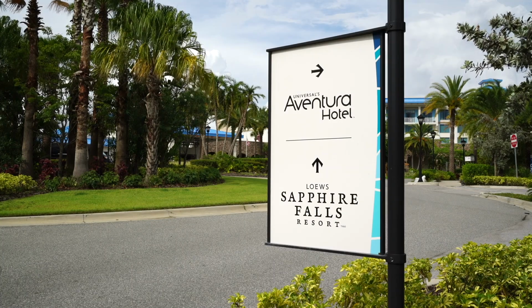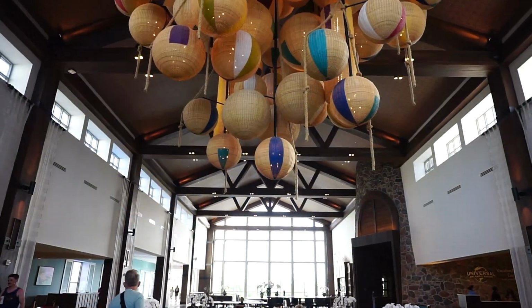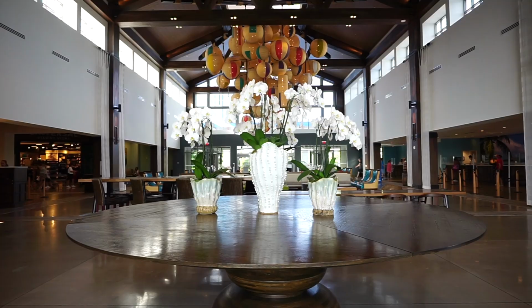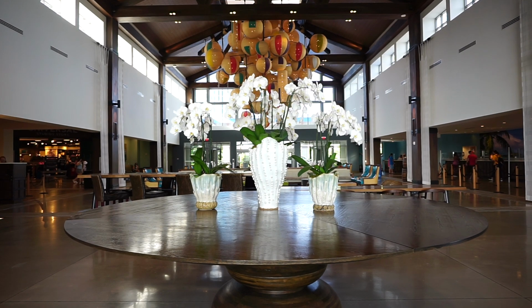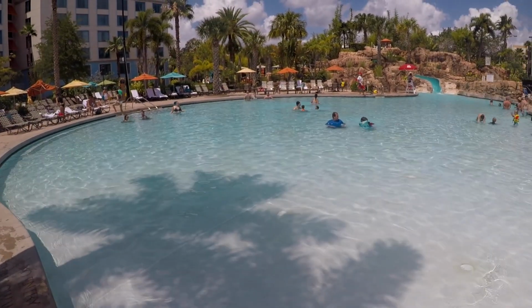Next, we have the preferred level, which is exclusive to Sapphire Falls. This is considered to be Universal's main convention resort. The hotel has a few ballrooms for corporate events and caters to both families and a business crowd.